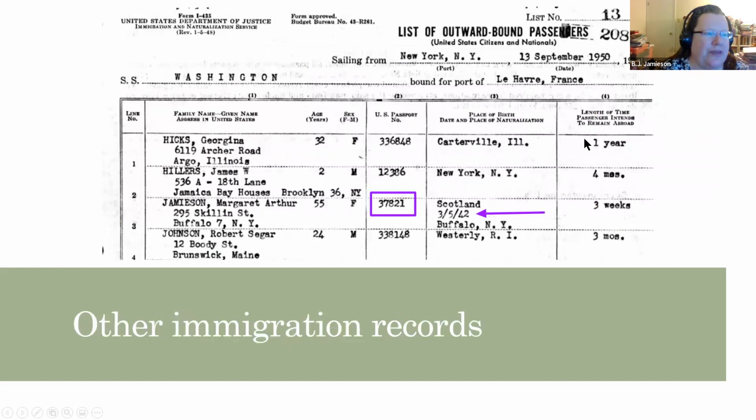Outward bound passengers, you wouldn't think you'd get much from that, but here's my grandmother leaving New York City for France. At this point, she's going to visit family in Scotland. And you will see this is her US passport number. This doesn't tell me more than Scotland for her place of birth, but it does tell me when and where she was naturalized. So I could go find this record to see if it gives more detail than Scotland if I didn't already know. Does that make sense to everybody, how the outgoing passenger list can have that detail?